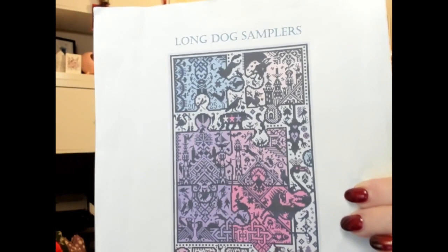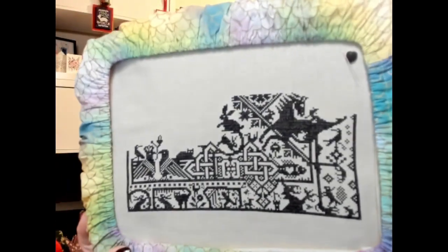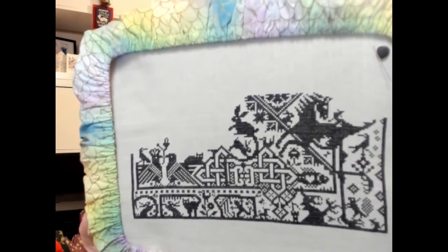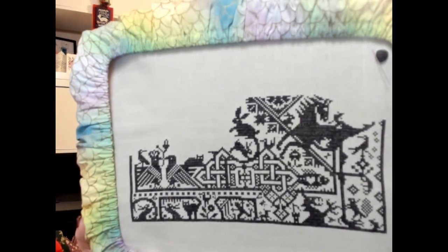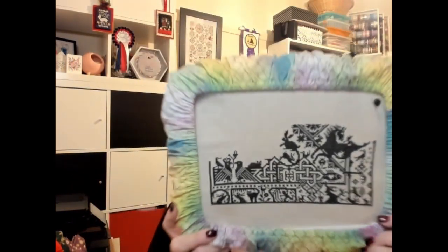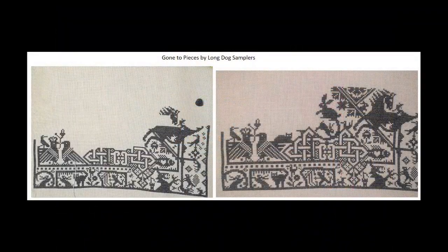Next, Gone to Pieces, Long Dog Samplers. I started this on the 14th of March 23. I still haven't worked out the back colours. That's going to be a job to do while I'm off in July. I'm using Silks for You 070 for the black. It's being done on 40 count platinum from Zweigart. And I'm currently at 17%. But I don't want to finish all the black and then have to come back and do all the colours. So I've got to get that organised so I can get them up to date before and after.